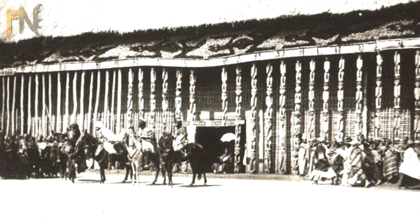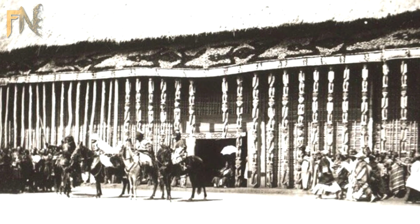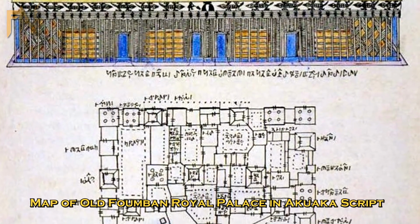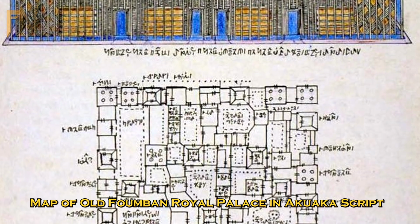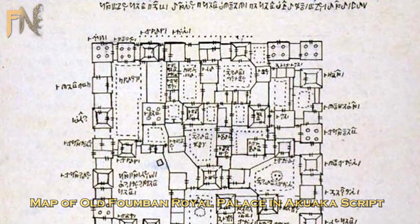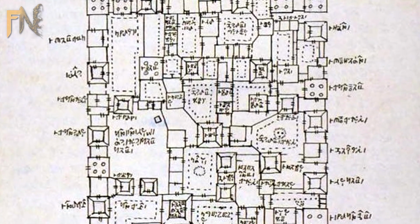Fortunately, we still have photos and paintings of the original palace, and even a map of it drawn by King Njoya himself. Additionally, the text used on this map was written in the Akuaka script, an indigenous writing system that stands among one of the many innovations developed indigenously by King Njoya.